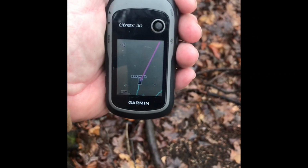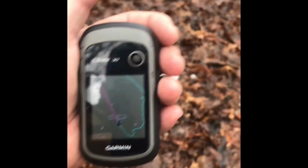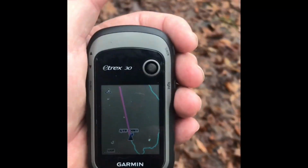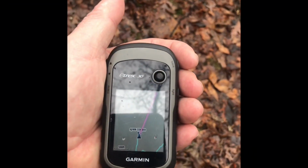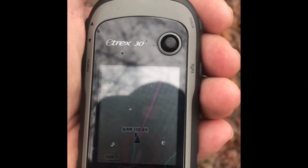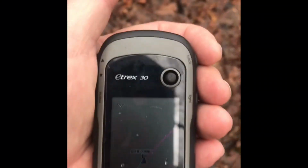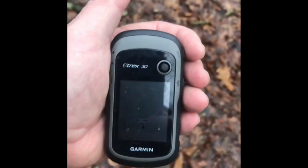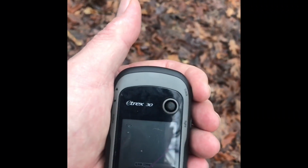So now I'm on a trail, so I really don't have to use a GPS. I know where this trail goes, but that pink line is my direct line of travel to where I parked my car, and it tells me where I'm at right now. That's just a quick overview. There's still a lot more to this thing that I want to show and I want to learn.